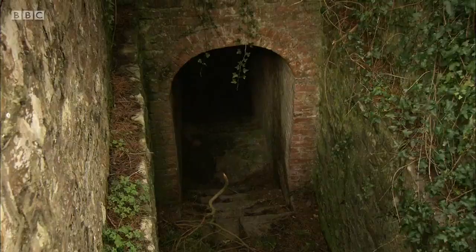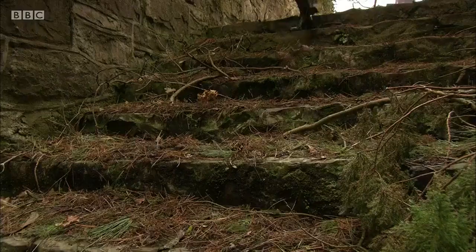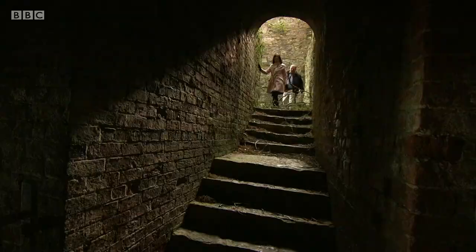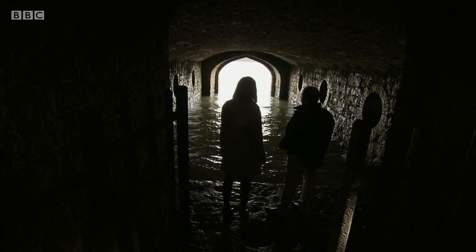Definitely needs to be part of the visit because it's such a historic part of the house. Nerys is hoping Justin will find money to reopen the tunnels and create a new attraction. This is how supplies got to the house, but it was also a place of recreation. When the tide is low, the water is held in a pool, and it would have been lit by torches. There are tales of Victorian swimming parties here.